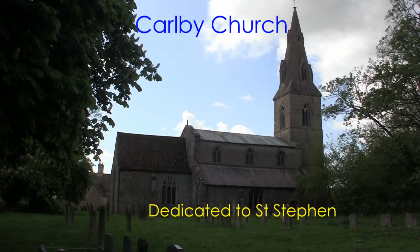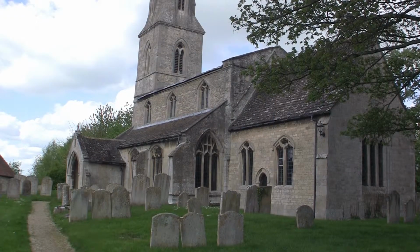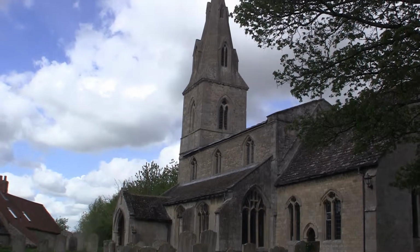Hello and welcome to the Church of St. Stephen in Carlby. This building contains good specimens of 13th and 14th century work and has interesting remains of wall paintings.